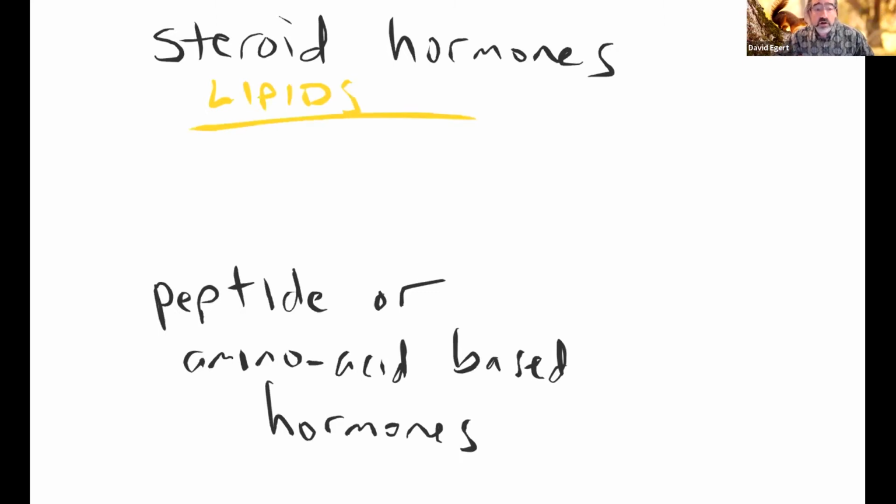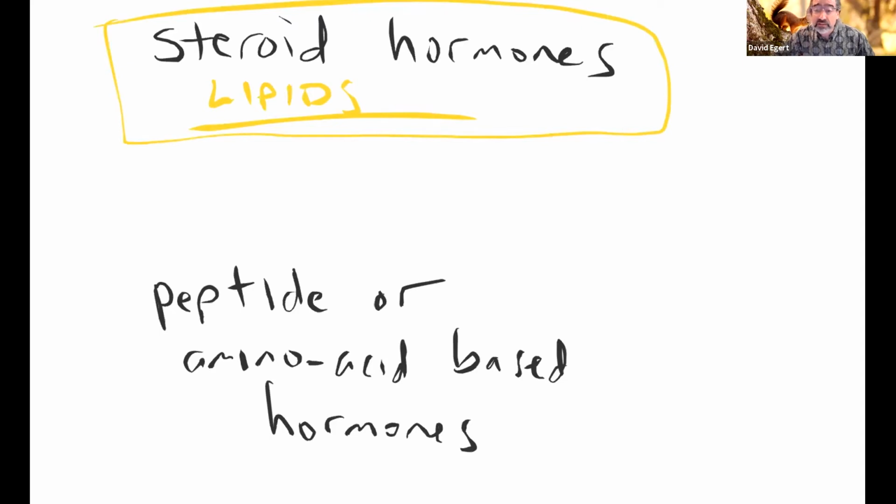Steroid hormones are manufactured starting from cholesterol, which means that if you have a steroid hormone, it needs to be helped to actually move through your bloodstream, right? Lipids don't just dissolve in water. So if you have a steroid hormone like estrogen or testosterone, it's going to need some kind of carrier to move through the plasma.